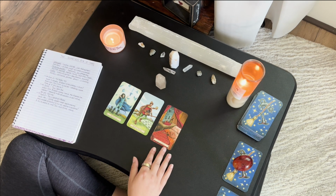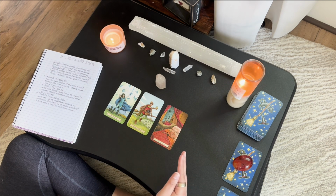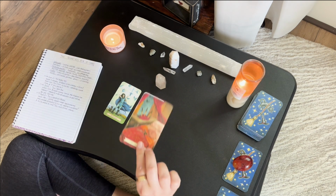What would help you gain some clarity? Is it a yes, waiting to be refined? Or is it a no, that I'm afraid to tell Allie that I don't like this? And hopefully this card will bring you a little bit of clarity. We have the Three of Swords.